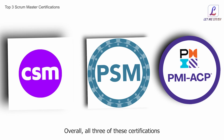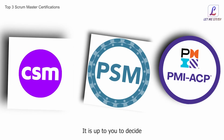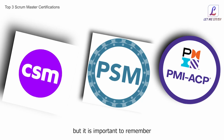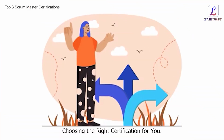Overall, all 3 of these certifications are recognized in the industry and well regarded by recruiters and companies. It is up to you to decide which certification aligns with your goals and budget, but it is important to remember that having any of these certifications can give you an edge in the job market. Choosing the right certification for you.